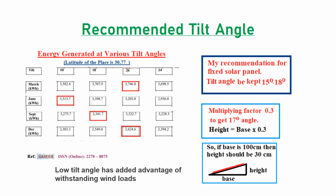And one more advantage of low angle siting, other than that we get maximum power during the summer, is that during the very windy season there is less chance of the panel being uprooted. So I hope this video gives you some idea about solar panel tilt angle and siting.